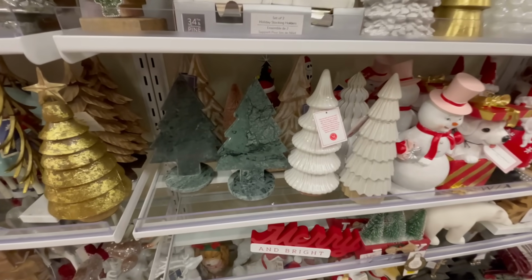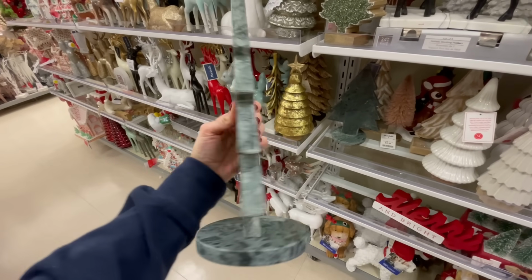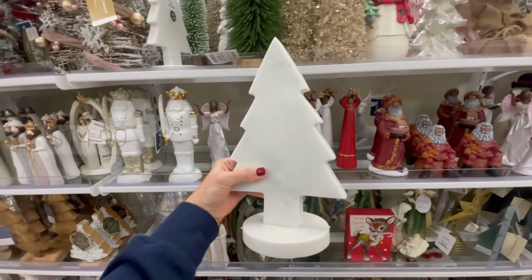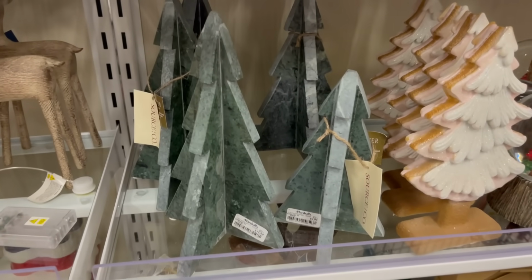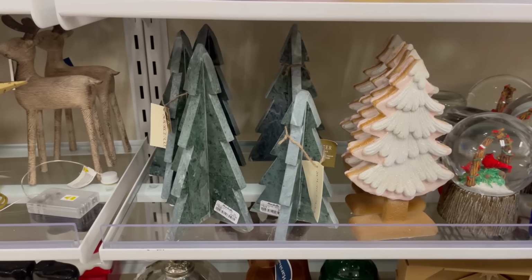And if you guys can't tell by now, something that I think makes a space feel expensive is when you use natural materials. So things like wovens, wood, stone, or marble. And marble specifically is usually a very expensive material. So these marble accent trees help to give off a high-end feel, even though they're super affordable. And they had a bunch to choose from, and I believe there are even some available online right now, so I will link those below.